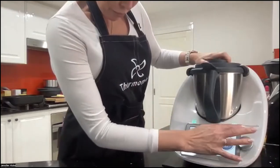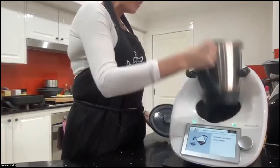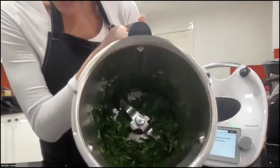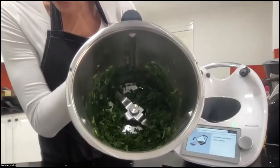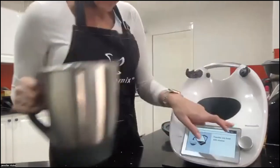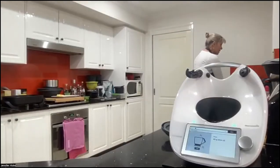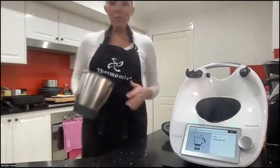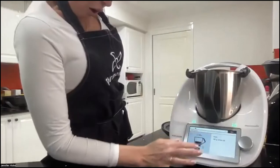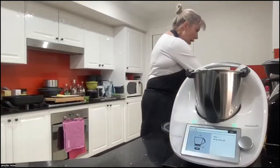Okie dokie. We tap next. And you can see in that, now, my lighting is a little bit dodgy. Can you see how finely chopped that all is? Okay, good-o. So then it says transfer that into a large bowl. And to save time, I've got another bowl because I'll scrape that out in a moment once we get our next step going. I will tear that off and then we're going to add in our oil.